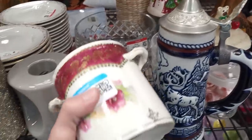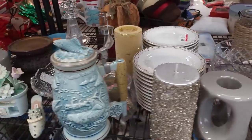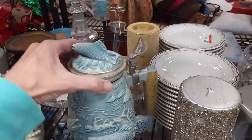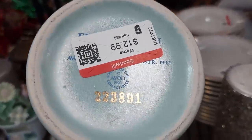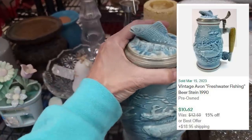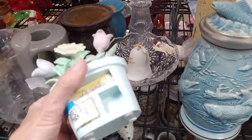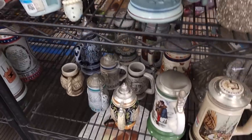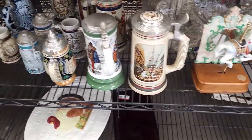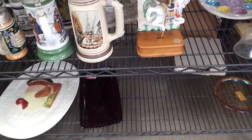I just realized I skipped a whole shelf because my cart was running away and I chased it, so I have to go back and look at another shelf. This is Avon, I'm pretty sure, because these were sold back in the days when I sold Avon. Yep, 1990. And back in the day, they were really, really highly collectible. I'm not so sure what the market's doing now. Oh, little calendar, but it's missing one of its little calendar pieces there. You got more Avon and other tankards. Must have been somebody's tankard collection.